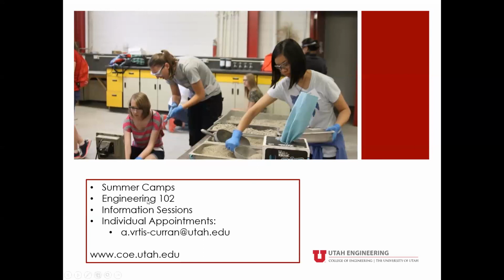And then if you wanted to come to campus and you want to host an individual appointment, our academic advisors, we're still on campus. We won't be here for December. But we do offer, as of right now, individual appointments. If you wanted to come in and chat, again, either via Zoom or in person, we've got this nice plexiglass barrier. You can shoot me an email right here, a.vertis-curran@utah.edu. Here's our general website.